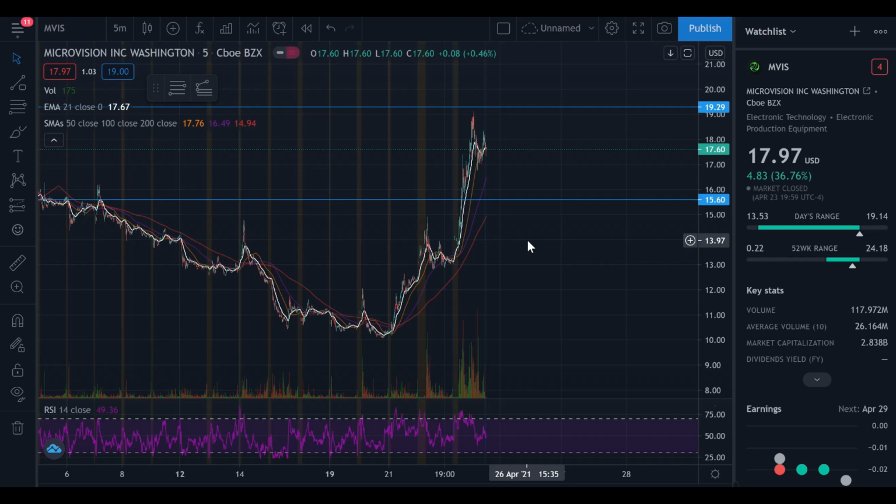I think I should mention as well, I have the 21-day EMA up on the screen along with the 50, 100 and 200-day moving averages. I have the volume and the RSI as well. Now, the 21-day EMA has crossed over the 50, 100 and 200-day moving average, and it crossed over down here. Now, that is a bullish sign.